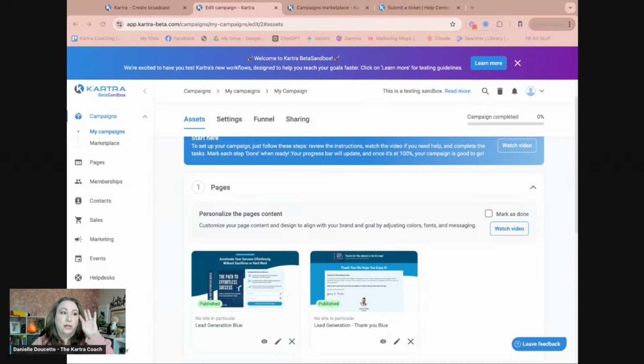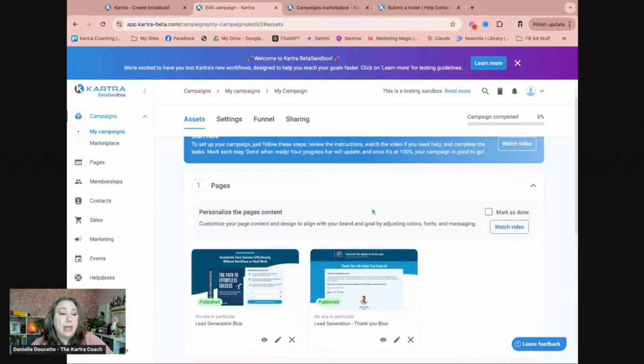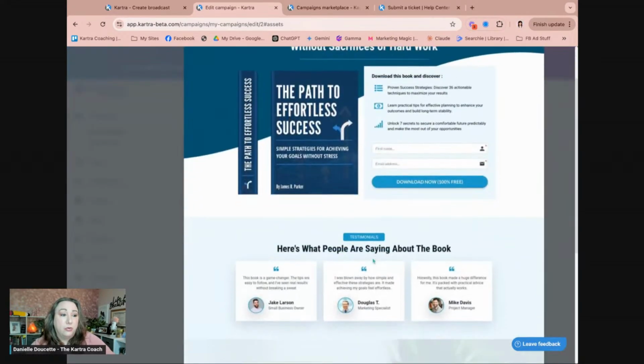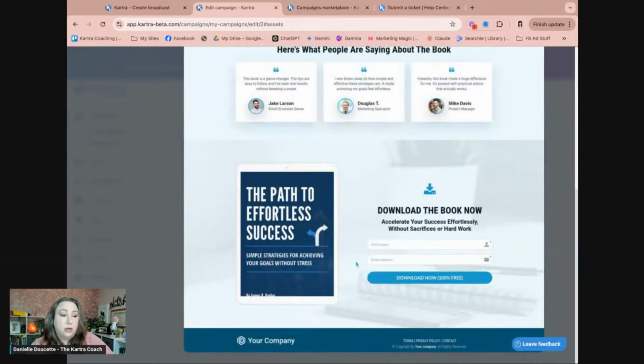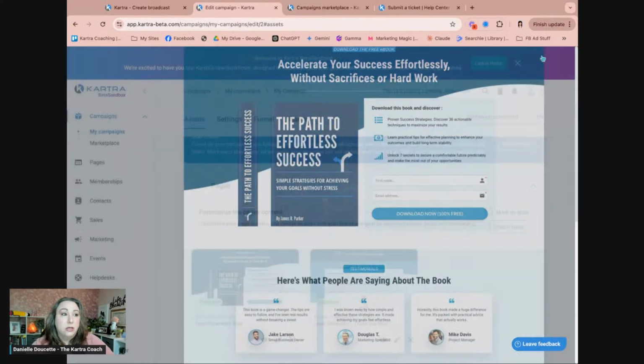It is really, really a great new feature. Okay, so in the campaigns now we can work our way through this campaign and basically get set up with a lead magnet really quickly. So we've got this simple page. We're going to go in and edit the things that need to get edited, right?